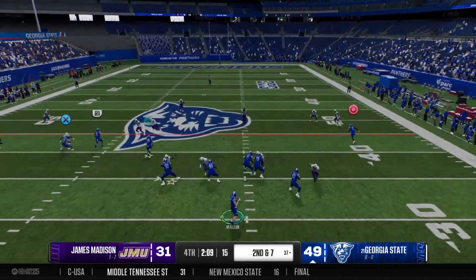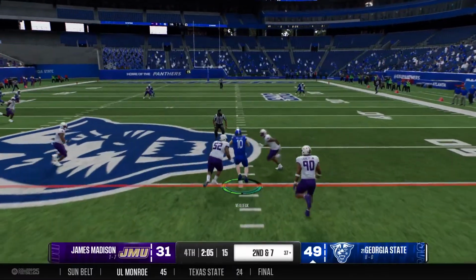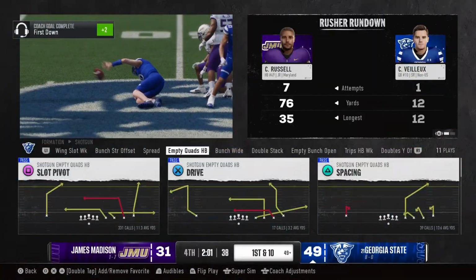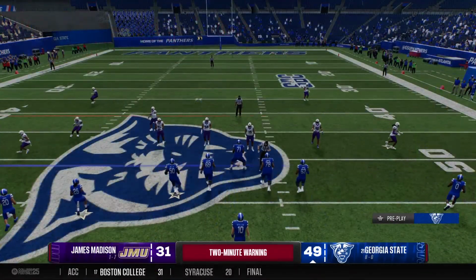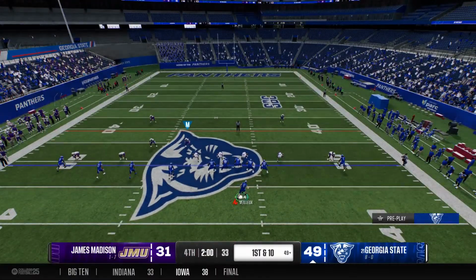It is so hard to defend. It's so hard to seal that edge, especially when this guy's full speed ahead coming around the outside. He is brought down, but man, what a job to find some running room and move the chain. We've reached the 2-minute warning, and this offense is that much closer to salting away a victory.